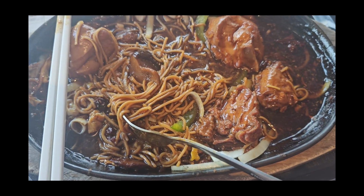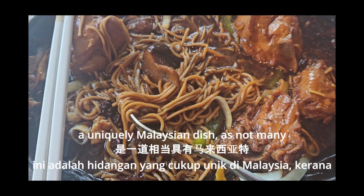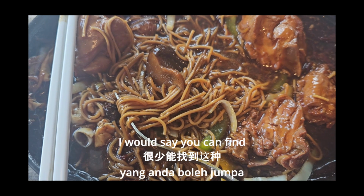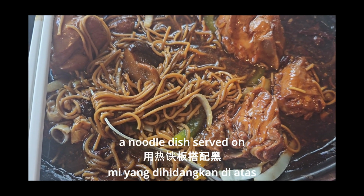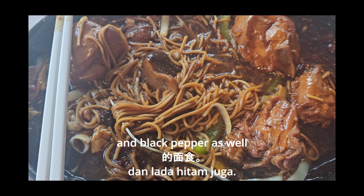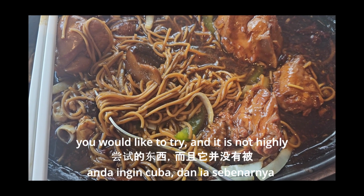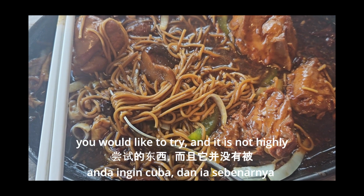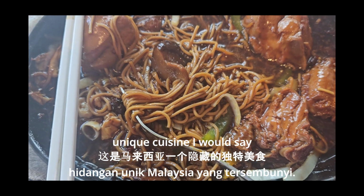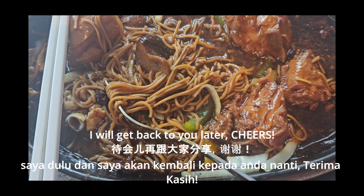So all in all, I would say this is quite a uniquely Malaysian dish, as not many places in other countries, I would say, you can find the noodle dish served on a hot plate with black sauce and black pepper as well. So this is maybe something that you would like to try, and it is not highly advertised. It's a hidden Malaysian unique cuisine, I would say. So let me finish my dish and I'll get back to you later. Cheers.